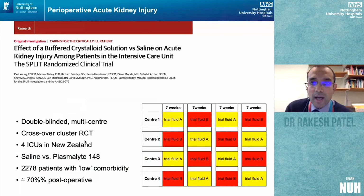So SPLIT, some of you may be familiar with, was a prospective multi-center randomized double-blind crossover study. The ICUs changed their protocols every 7 weeks from either saline as their base fluid to plasma-like 148, obviously blinded from knowing which one they were using at the time. Patients included were those who required crystalloid therapy in an ICU setting, except those who were either expected to require dialysis anyway within 6 hours, or patients who were already on dialysis, or anyone admitted to an ICU for palliative or organ donation care. They weren't included.